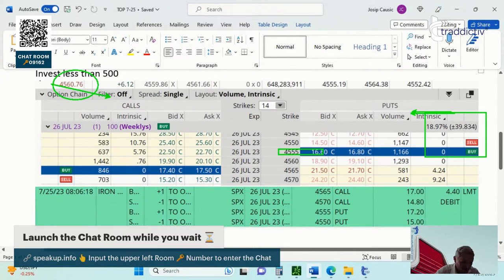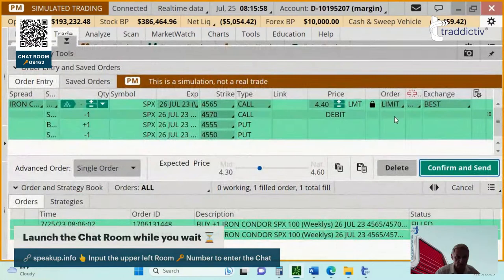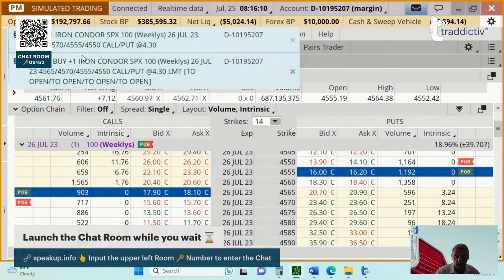You got filled on the iron condor for 4:30. That's price improvement. In fact, what I can see is if I can get the second one for 4:30. So I'm going to create a duplicate order, drop it down to 4:30 and see if I can get the second one for 4:30 as well. Mark, good to see you in this room. I'm having a working order and I got filled at 4:30.